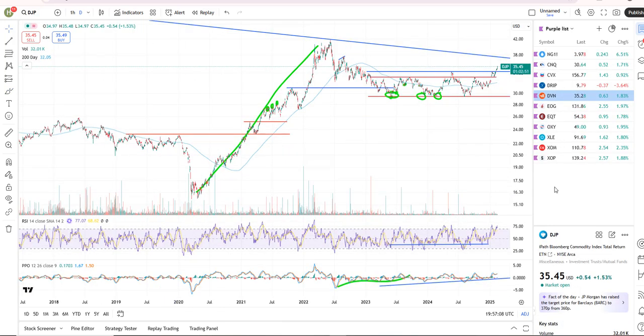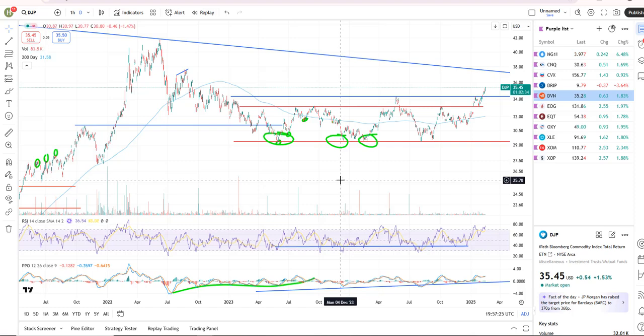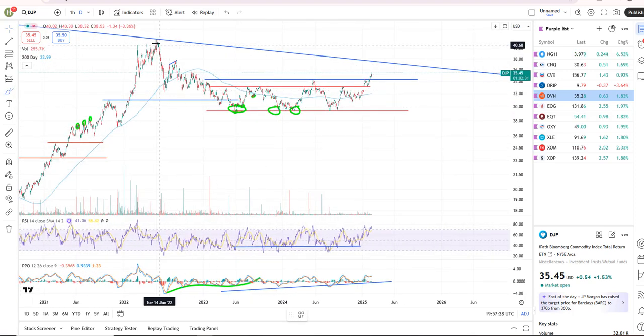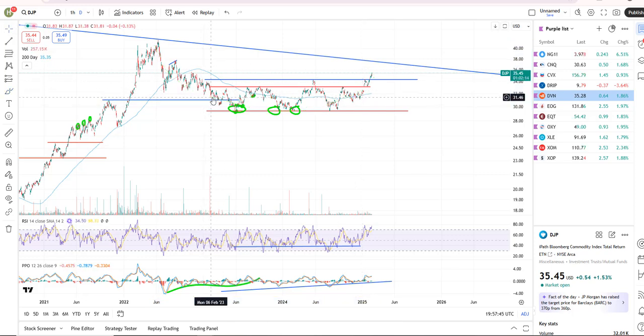Okay, I want to talk commodities real quick. DJP is a total commodity index. It includes oil and stuff, but DJP is making a very familiar pattern. This pattern right here, and I'm looking at the daily chart, is a rounding bottom. As of right now, you can see there's your rounding bottom. If you're not familiar with that, you can look at Investopedia and stuff. But a rounding bottom is an accumulation pattern. It's a bullish pattern that shows that whatever stock or ETF is being accumulated over time, building large positions.